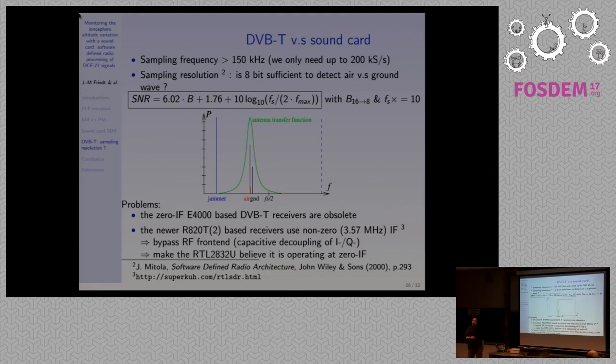Of course, we have all seen these DVB-T receivers, and they also allow me to sample at 2 megasamples per second. So with 2 megasamples per second, I can timestamp the GPS 1 PPS with much better accuracy, because now I have 500 nanosecond resolution. However, I'm losing in quantification resolution, because I'm going from a 16-bit sound card to an 8-bit A2D converter.